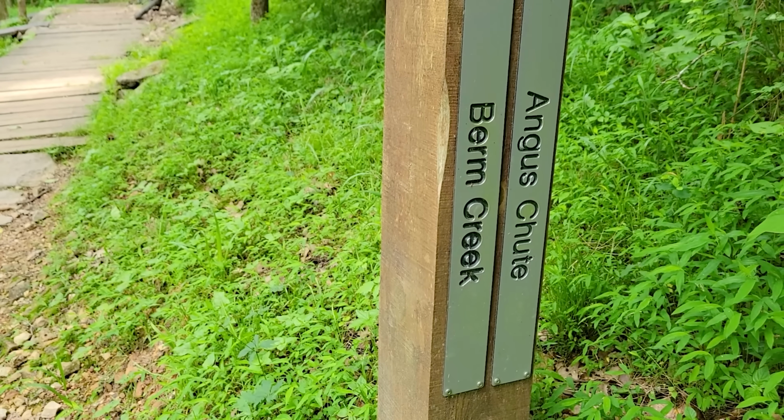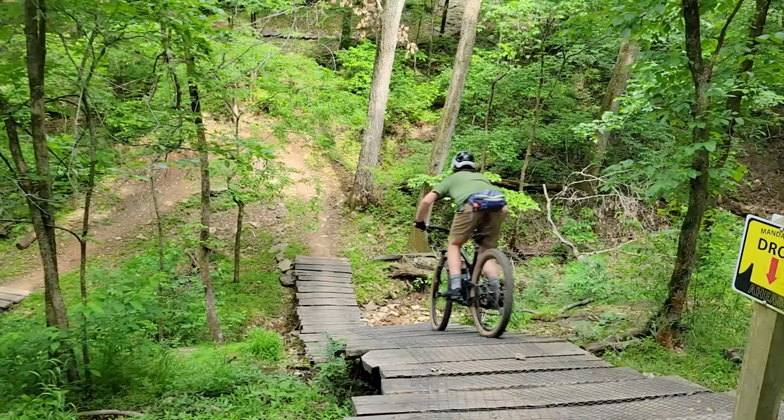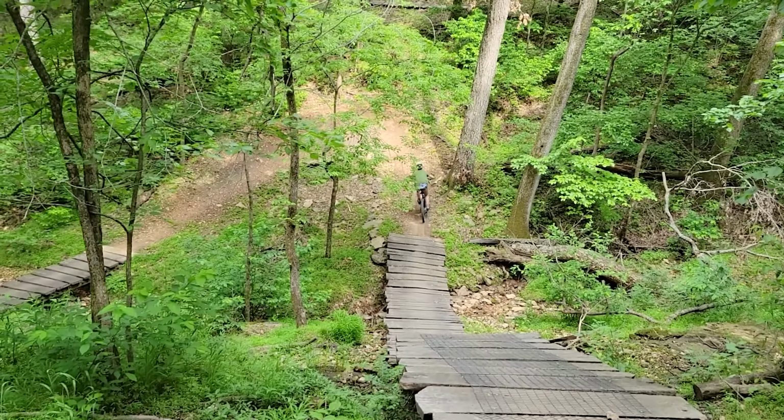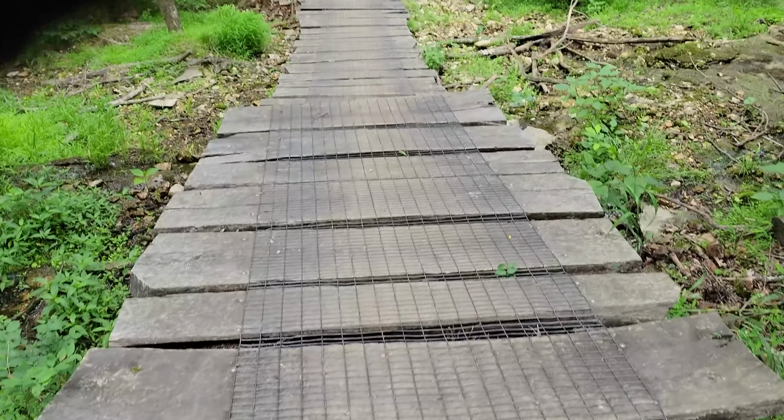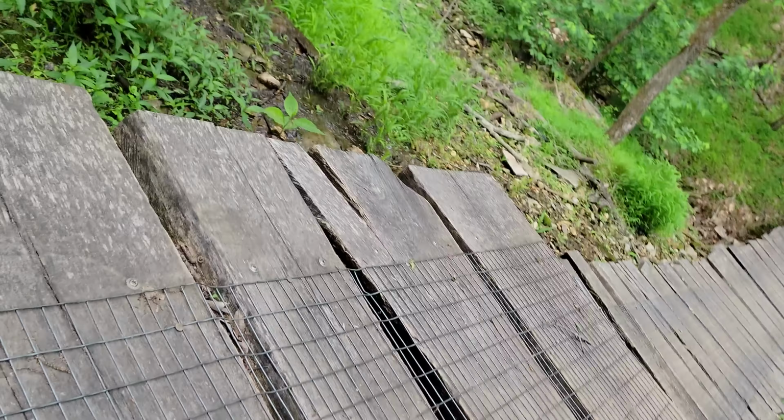I don't think this trail is worth the climb. In fact, it's one of those ancient trails that was probably just an OG trail here in Bentonville. It's called Berm Creek. Now there's like a mandatory drop here. It's all pretty mild. I would say anybody can hit it really, as long as you can do a steep little descent here.